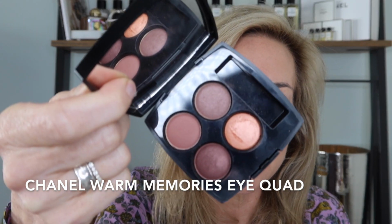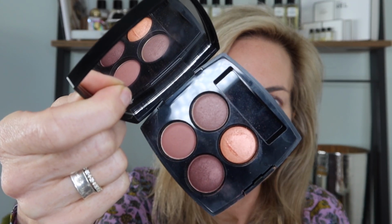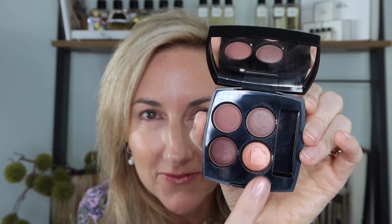Okay guys, we're going to move on to eyes, and I pulled out one of my absolute favorite quads from Chanel, and this is from last spring. This is Warm Memories. Warm Memories is a beautiful mix of mauvey, desert tones, and it's got this beautiful peach shade. I had mentioned this the other day when the new quad launched. It was giving me vibes of Warm Memories, and I had a request to use this on camera again, and I was happy to do so because this is a very well-loved quad. I don't know if you can see, but this is definitely the most used of my quads.